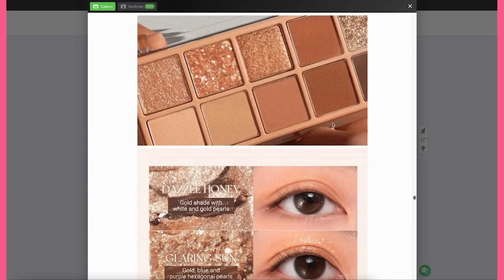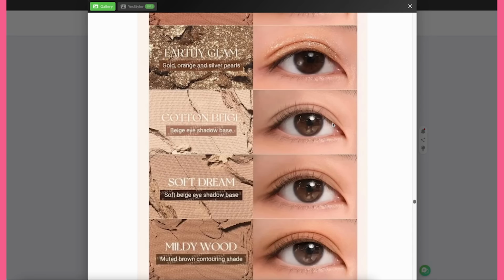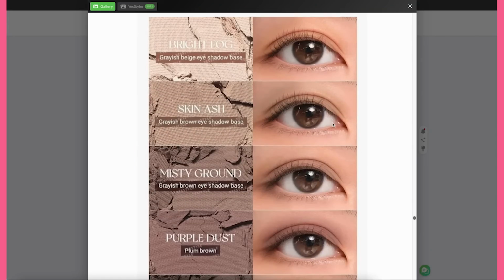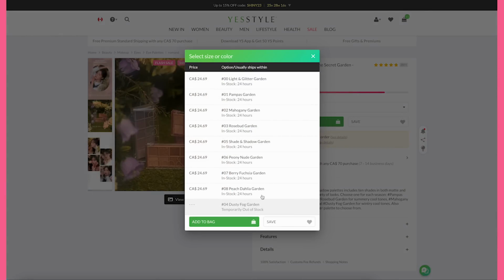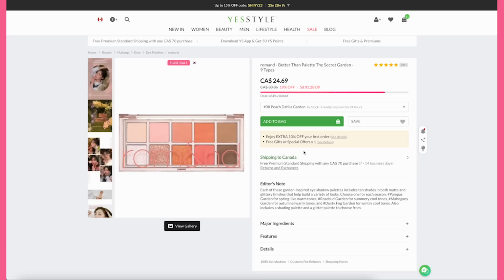Mahogany Garden. This is the one I am heavily considering. I feel like it's such a pretty everyday palette and it has such a variety of textures and really nice mattes. But I want to get a fun one, a versatile one, and maybe the glittery one, like this matte one. Look at this Dusty Fog Garden. Okay, let's just look at each palette. So, oh, Dusty Fog Garden is gone. No. Okay, Peach Dahlia, so cute.